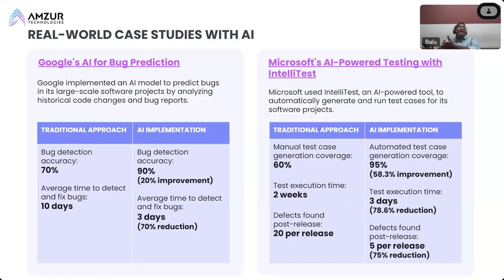So what is the improvement after implementing AI? The bug detection accuracy has increased to 90%. It signifies a substantial improvement in identifying bugs, meaning the AI test tools are catching most of the defects in advance, thereby increasing the quality of the product. The average time to fix after the implementation of AI has reduced to 3 days. So this clearly indicates a major decrease in the time it takes to address defects, leading to faster fixes and potentially fewer defects reaching production.